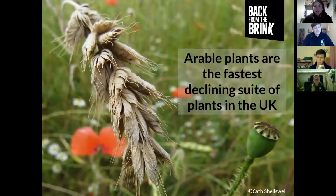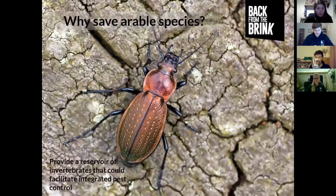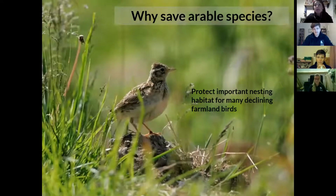So it's species like this and 9 others that are why it is important for us to work with and to save arable plant species, because one, they're incredibly fascinating and the stories behind them, but they also create areas teeming with pollinators, which in turn increase the crop production. They provide a reservoir of invertebrates that could facilitate integrated pest control. They're vital food sources for small mammals, bats, beetles, and of course they provide important nesting habitat for many declining farmland birds.